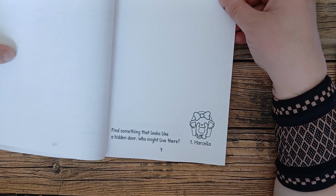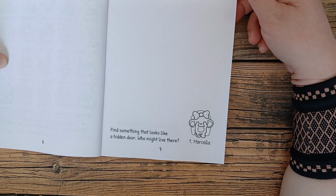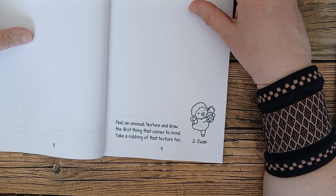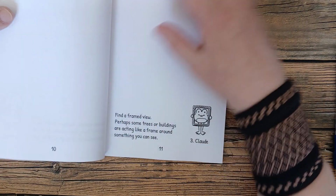Okay, let's take a quick look. Find something that looks like a hidden door and who might live there. Okay, I like these.